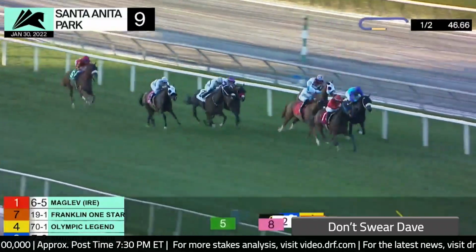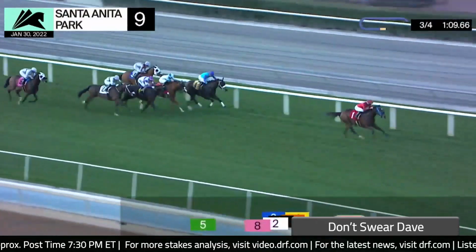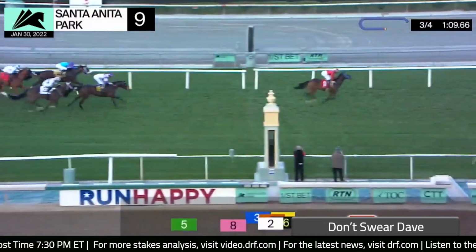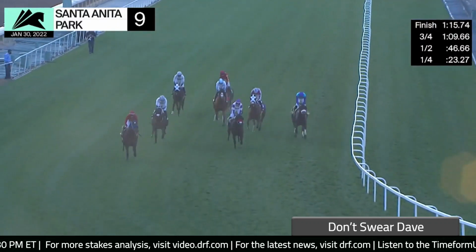Everything that Don't Swear Dave did, he did on his own. Gutierrez is still sitting chilly. That's Moglev winning for fun. And not that Don't Swear Dave was going to defeat Moglev, but Don't Swear Dave ran super in defeat, completely shuffled out of position on the turn, re-rallied, galloped out well past the wire. A good effort by Don't Swear Dave, a better than looked effort.